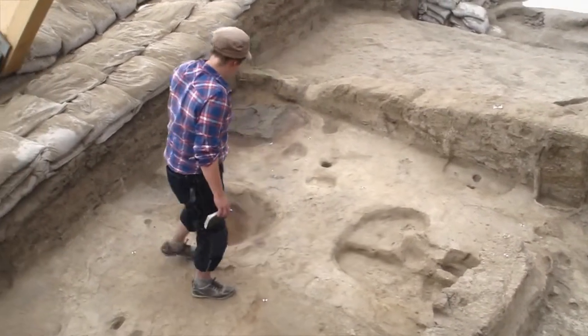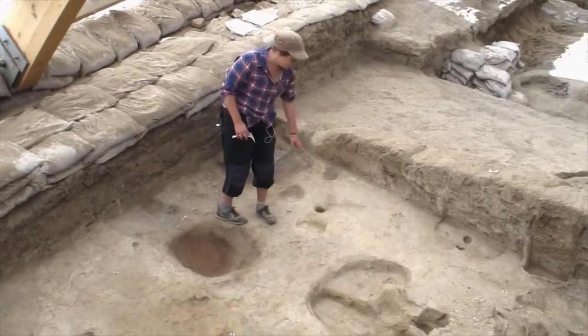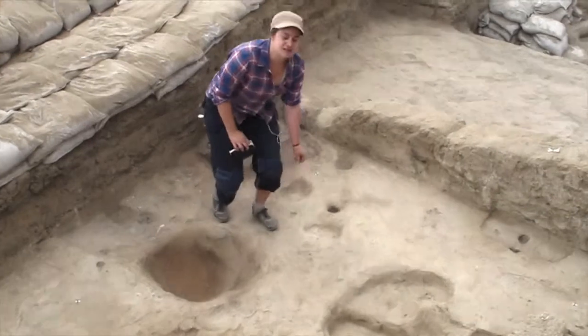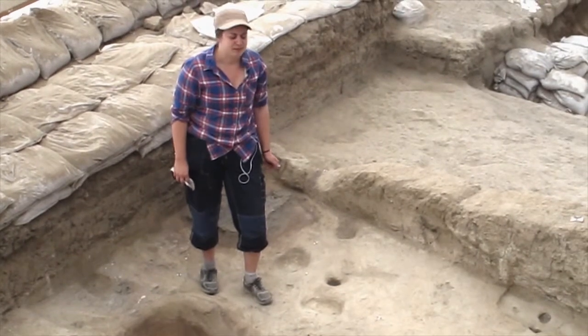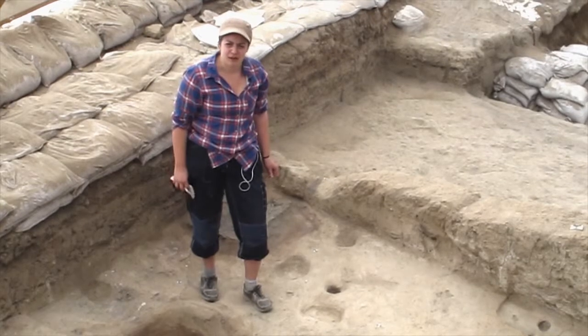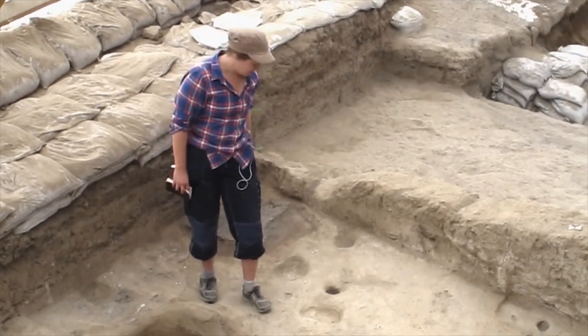We also excavated another pit here, this small one, 7628, which had a very nice plastered base. On this base there were some human bones of a child stuck, and we think it's some kind of retrieval pit for a bone cache of some sort.